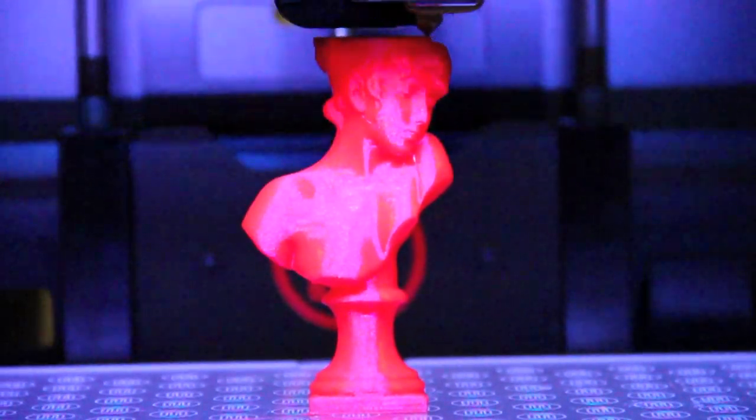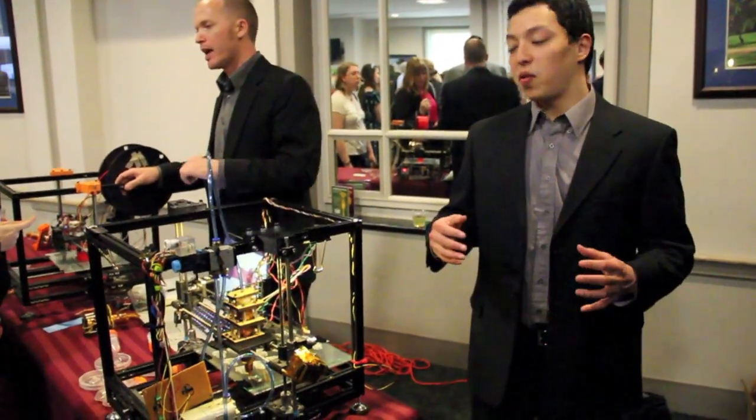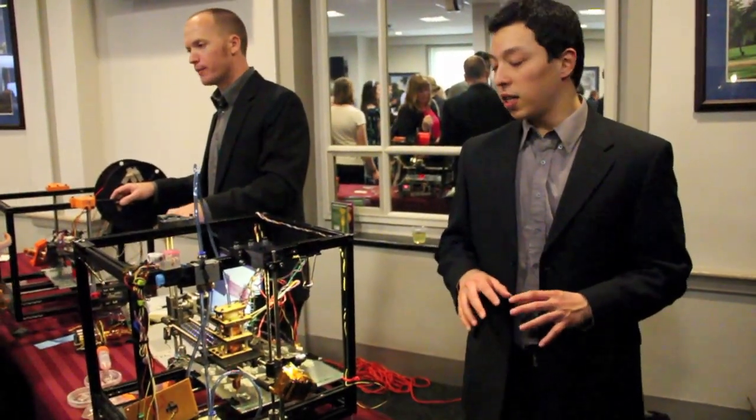Two of the people taking 3D printing to new heights are Jordan Miller and Dan Chen from the University of Pennsylvania. Dan explains that they're printing 3D filaments out of sugar to house blood vessels to build human tissue.